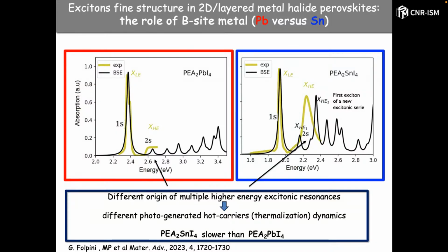Beyond the shift, the main point that we understood here is the fact that the second peak in the case of tin is very, very bright, different. So the experimentalist asked, why is it so bright? Is the second peak 2s or is it of another origin? So what we understood, the experiment and theory do not compare very well, but we can discuss later, but we understood the origin of this.